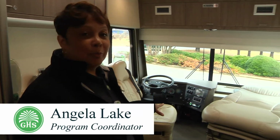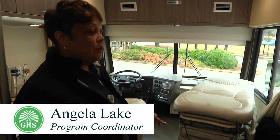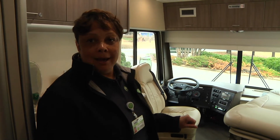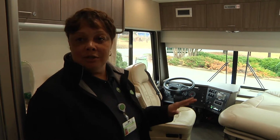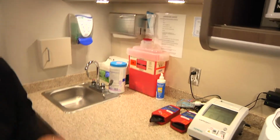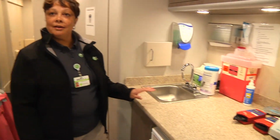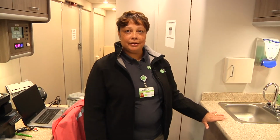This is exam room number 1. This is a room that we use for touchdown space for the nurse practitioner and our paramedic. We will use this room if we have more than 2 to 3 patients. We'll use this room to examine patients. We also have a mini lab here. In our lab, we can test pregnancy tests, urinary tract infections, strep, flu. Different types of lab tests are done in this little mini lab here.